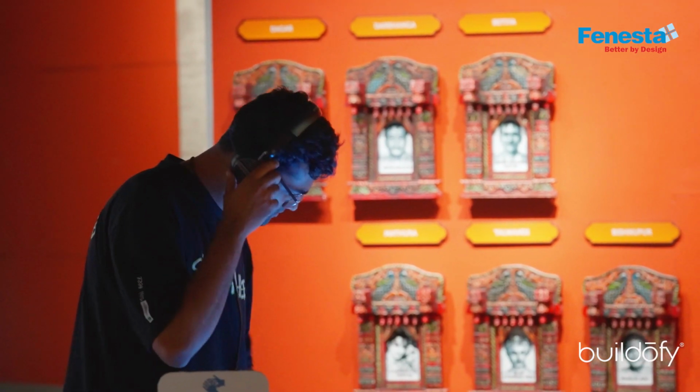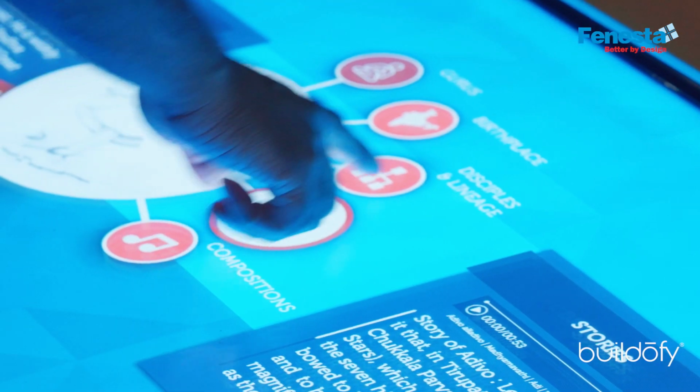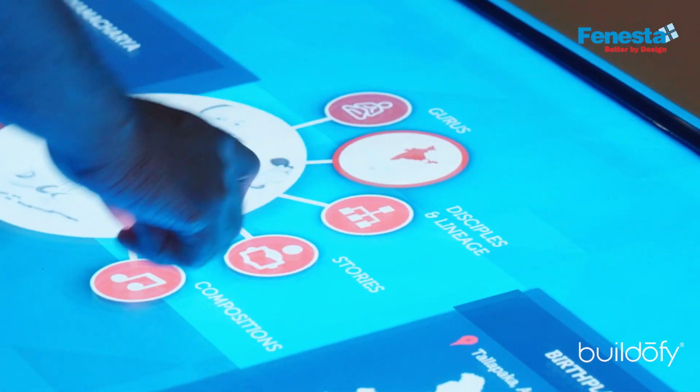All these spaces are controlled environments. When I say controlled, it is controlling light, controlling the sound, even the acoustics and air quality in the space.